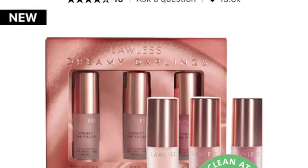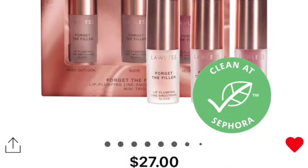Then I also got, like I mentioned before, the Lawless Mini Dreamy Darlings Lip Plumper Gloss Set. It's 3 different shades of the Forget the Filler lip gloss formula that is so well known and loved from Lawless. For the most part, it's like a brownish shade, a pinkish shade, and a clearish shade. They're not exactly the shades that I've tried before.